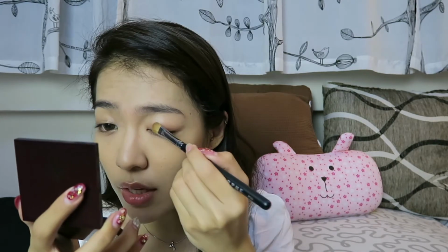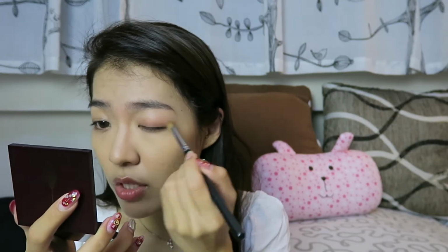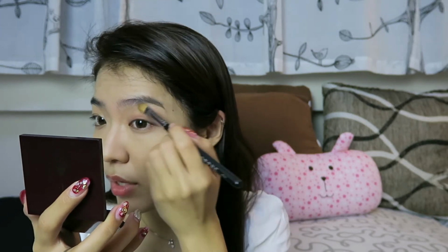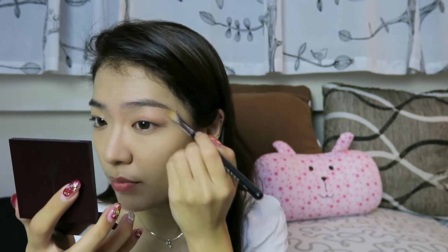And then afterwards, I'm going in with the same brush. This is M166, and I'm going in with number 1, the prime shade. Tap off the excess, and I'm going to go on top to kind of just blend it a little bit, just to make it a little bit more seamless. And then bring it down up to my brow bone a little bit, right?